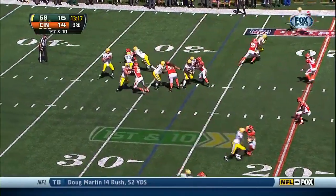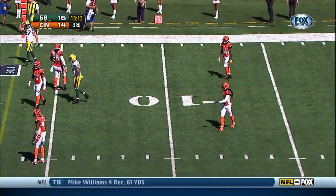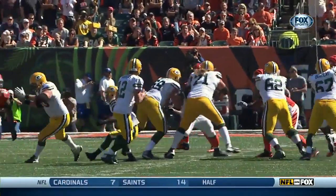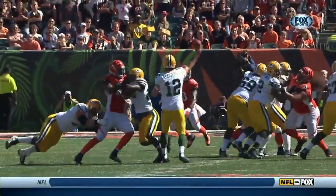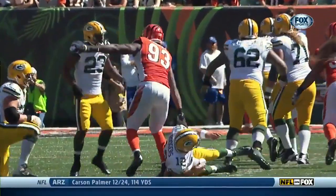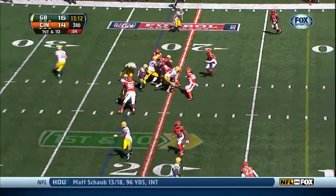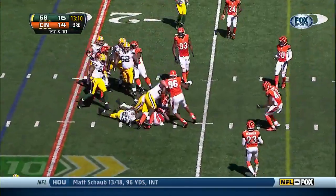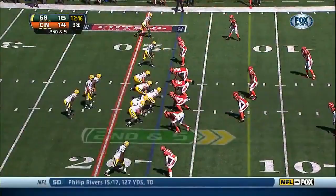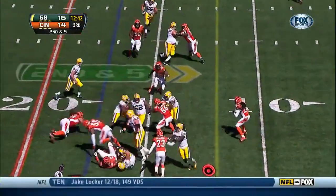So a big penalty. Pass is out of the reach of Corliss, and a flag comes in here. So hands to the face on Aaron Rodgers on this play. Holding, defense, number 55. 5-yard penalty, automatic first down. So now first down. Handoff is to Franklin. He's got some zip to him. He looked good. Not ready to put him in that category yet.